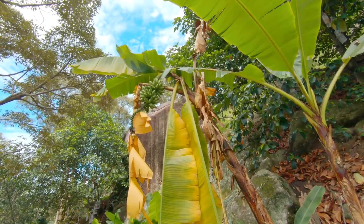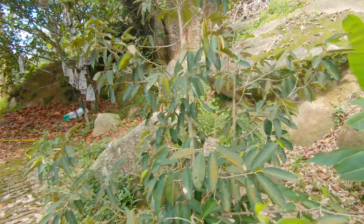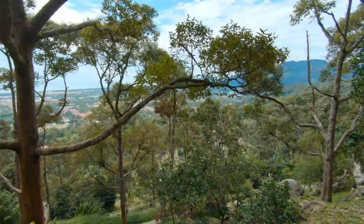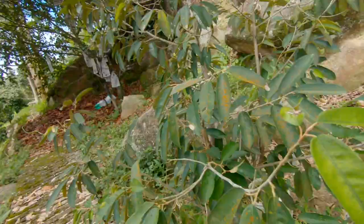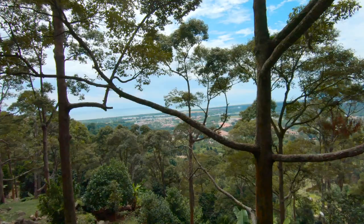This is a banana tree, and it goes much further up there. Wow. Big property, yeah? This is a baby durian tree. It's not as tall as the other stuff here, but you can also see there's a small durian over here. Yeah, it's so much cooler in this area because we're in the shade, but man, it's so hot today.